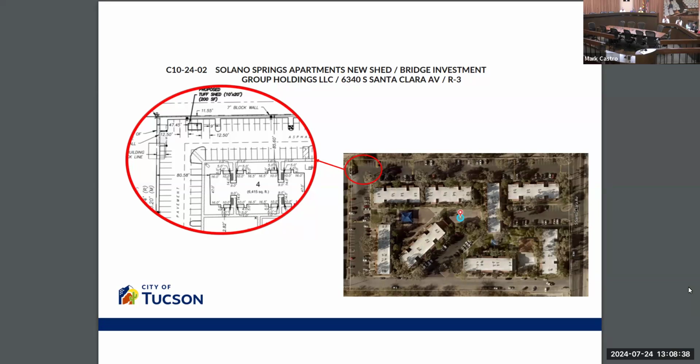As you can see on the aerial, they're proposing to put a 200 square foot tough shed in the northwest corner. The main purpose is for maintenance and storage of supplies that would be utilized on the site. There's really no other logical location for this tough shed, simply because there wouldn't be any accessibility to it from anywhere else on the site other than in the parking area. So at a minimum, this shed would be deleting 3 parking spaces.